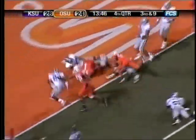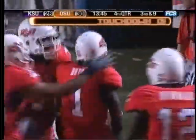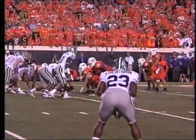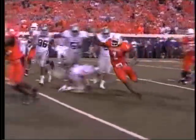Cowboys on 3rd and 8. It's a wide receiver screen, and Dez Bryant runs it into the end zone. Pistols firing. Touchdown, Oklahoma State. It was 3rd and about 8 from the Kansas State 10. They ran the wide receiver screen to Dez Bryant, and he took it into the end zone for the score.